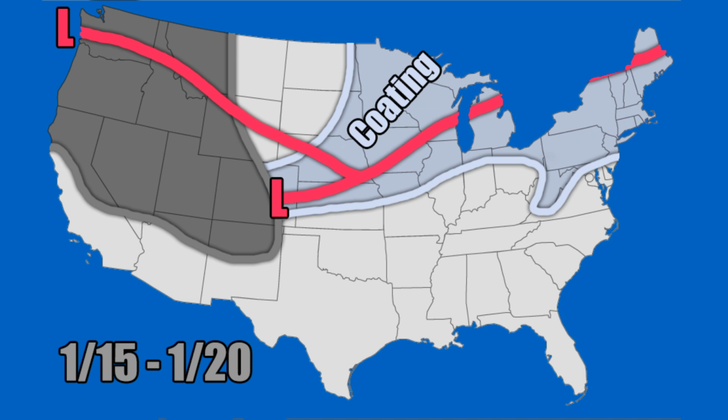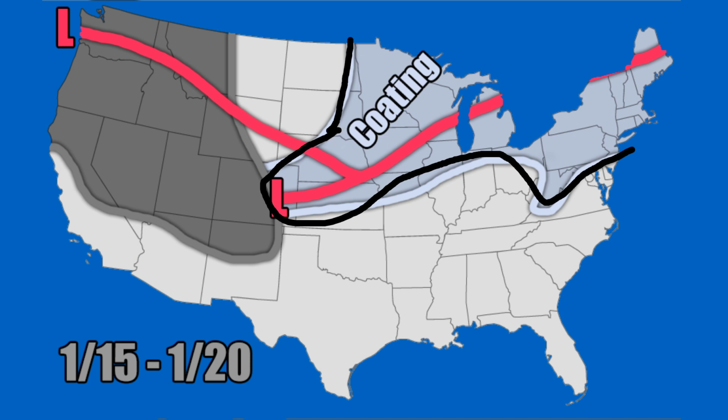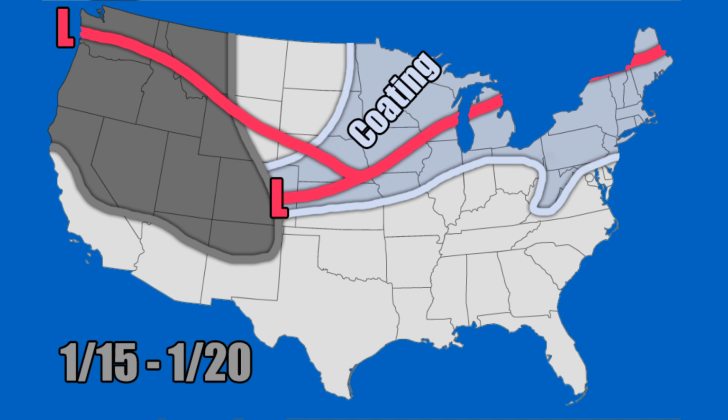Here's your coating to an inch layer on your snowfall, and this is going all the way from Nebraska and Kansas eastward through the Great Lakes, the Appalachians, and then into the Northeast, as well as the northern plains, all seeing at least a coating to an inch of snowfall out of this system.